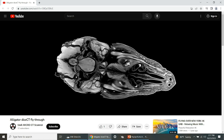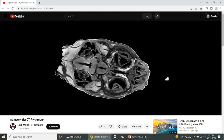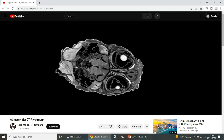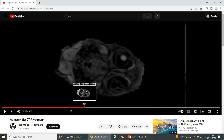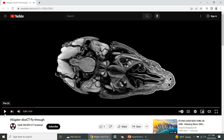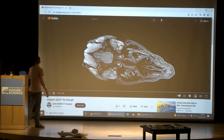So we're going down through the skull of an alligator right now. This is its brain. These are its eyeballs that are about to come in. All this is jaw muscles. We gotta go back to the nerves. Hold on, they're the coolest. And then these are what I'm after. So these are the nerves going to the lower jaws, and they pop really bright. So using this diceCT method on a variety of reptiles, I was able to explore those.